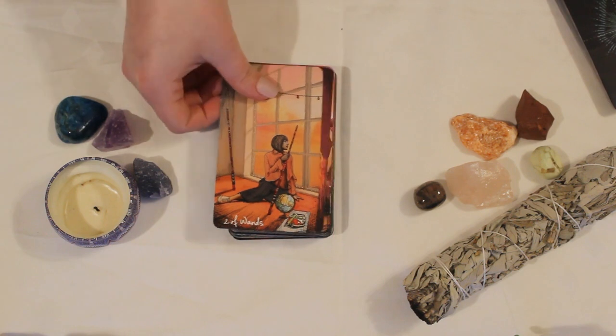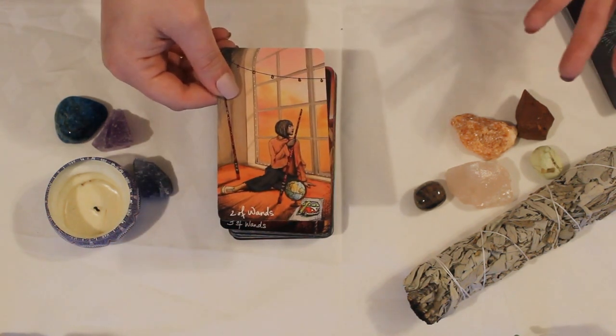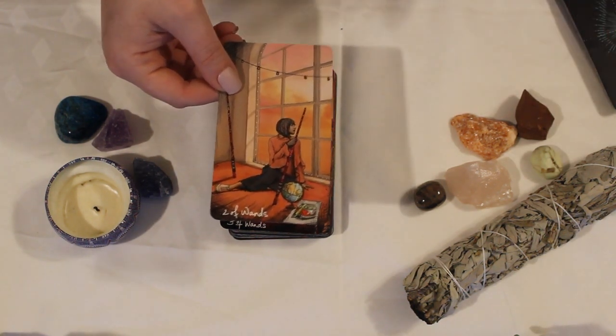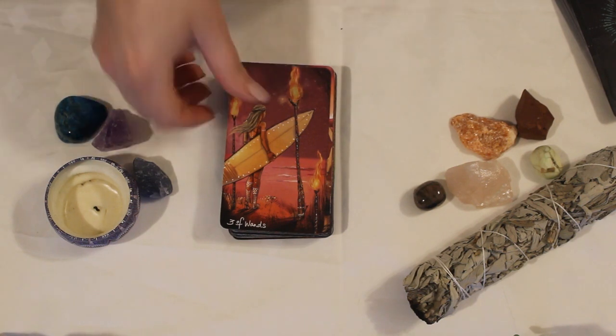The Two of Wands. She's looking out the window, wondering what her next move is. She's got the globe next to her. It's just so good. This artwork is so amazing. I wish Hay House would have taken the time to really make this deck perfect.